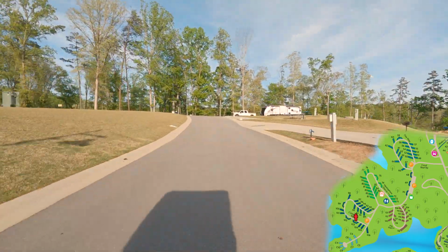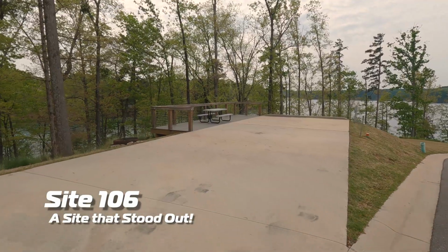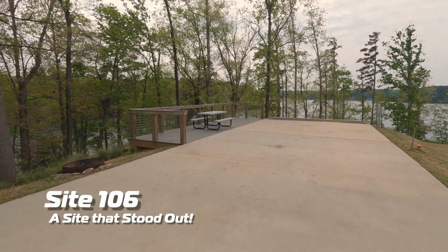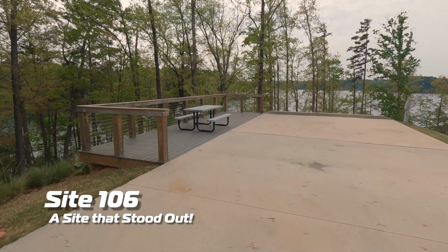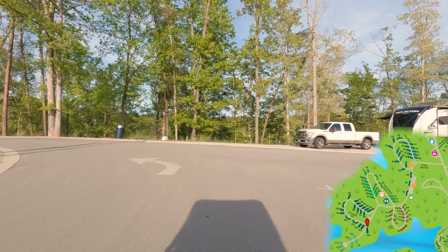And the last site that really stood out to us and that can accept large rigs and comes with a large deck is site 106. Really like this view. I like the way that campsite is unobscured by other campers. I always like to see that.